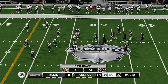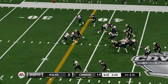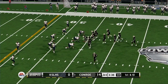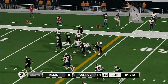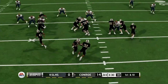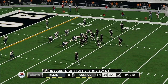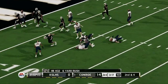First down, 10 yards to go. Ball on the 47. Makes it to the 34. He's at the 20, knocked out of bounds at the 16. First and 10, ball on the 16. Tackled outside after a nice pickup.